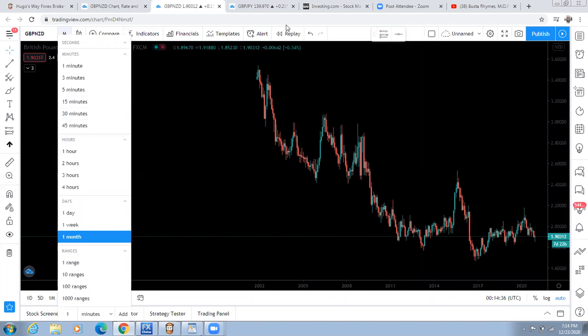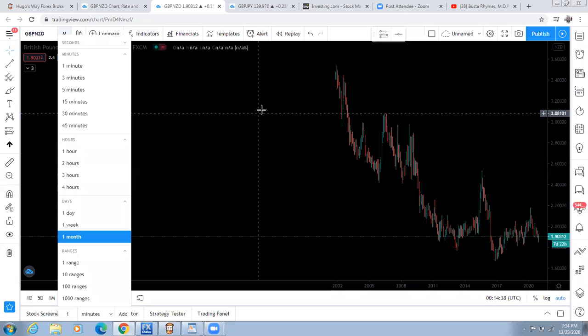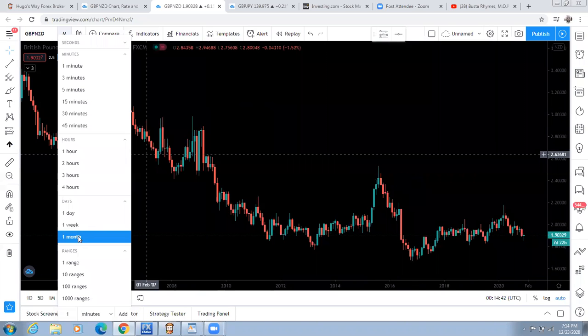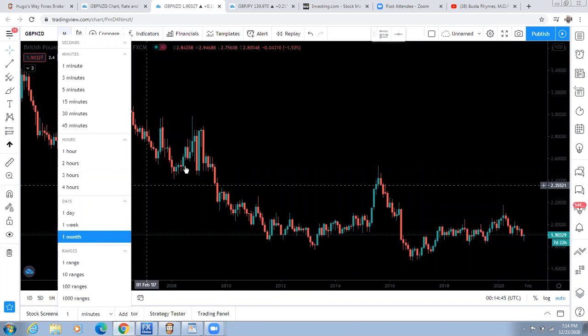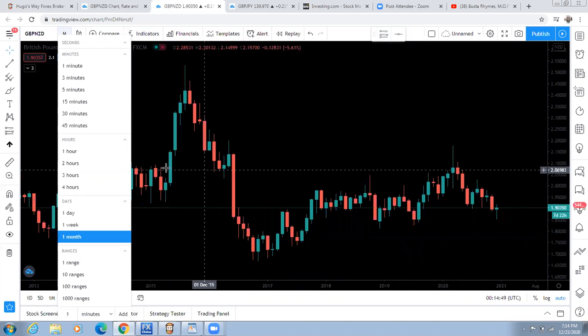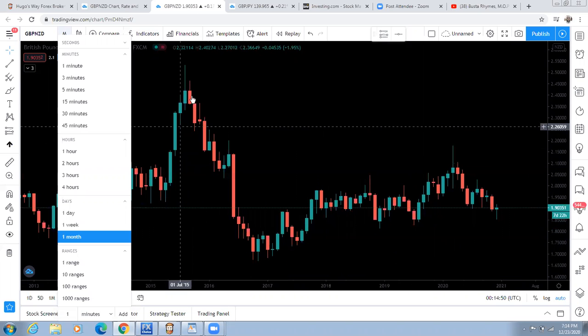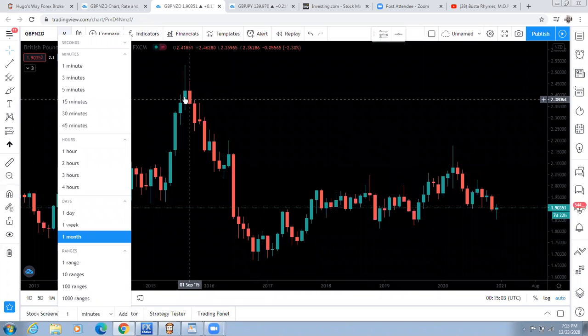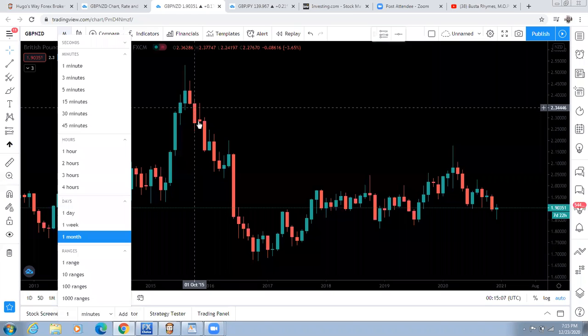Everybody knows, if you're new to this, each one of these candlesticks, depending on what time frame you're on. I'm on the monthly. So what does that mean? No matter how big or how small these candlesticks are, each one of them represents 1 month of movement for this currency pair. So this is 1 month. This is another month. This is another month. This is another month.